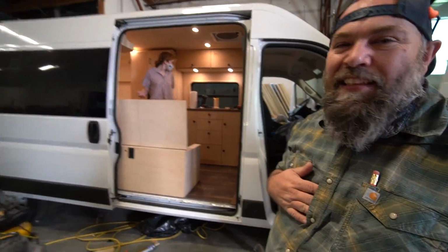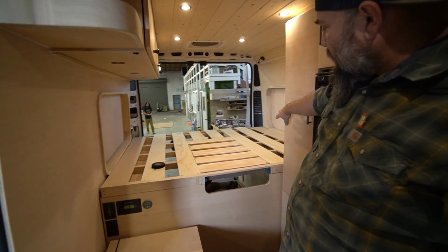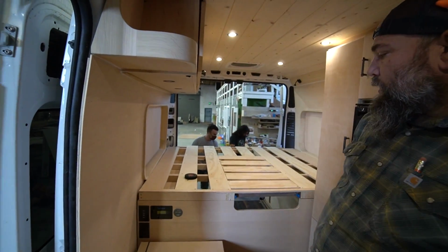All right, well, without getting in anybody's way, do you want to step in and we can show what you got going on? Yeah, so kind of the bed, and we have our water box, which we can look at in the back, but water box, power box, bed frame on the top.